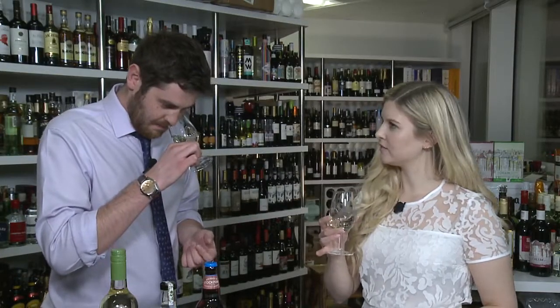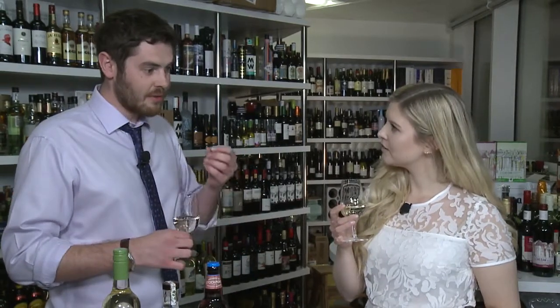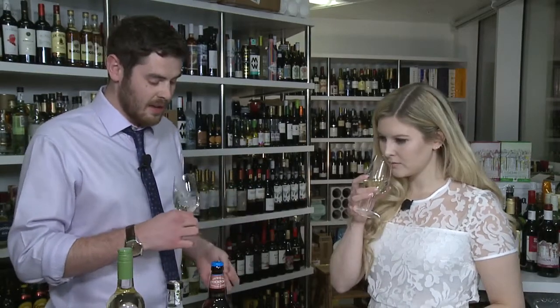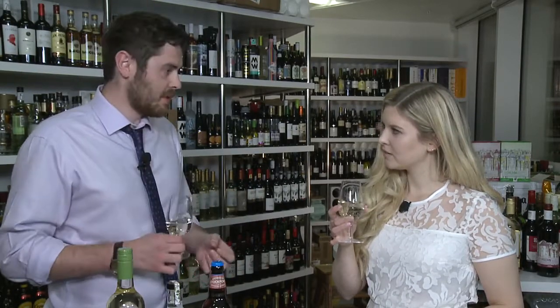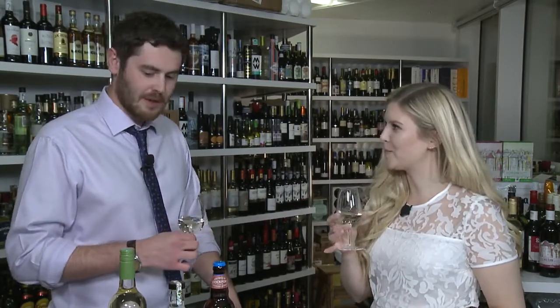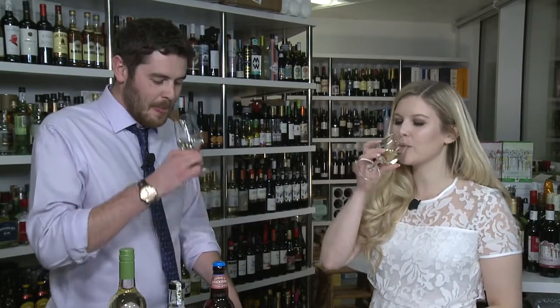Ooh, it smells amazing. So with this particular wine, this is a classic New World Pinot Grigio. You hopefully get very much citrus fruit, so that lime, that lemon peel, and also green apple. Classic Pinot Grigio. Absolutely gorgeous, and all these have been chosen by our co-op members. Absolutely everything. Okay, let's have a taste. I'm very excited about this one.